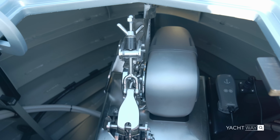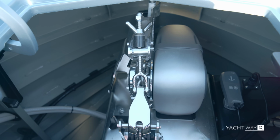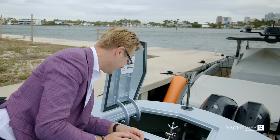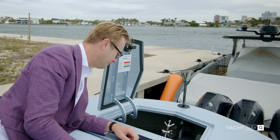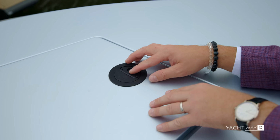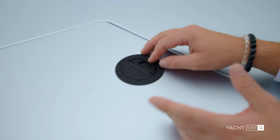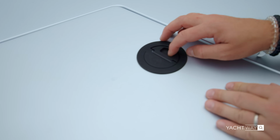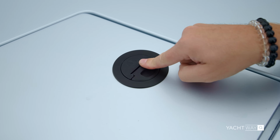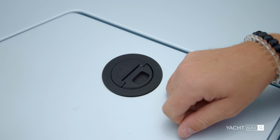So this is a proper anchor room. And obviously you have lighting inside over here. There's absolutely everything you may need. So, I mean, a true work of art. And as a cherry on the cake, this latch over here could be a typical latch, but no, this one is Vanquish branded and has a Vanquish logo on it as well.